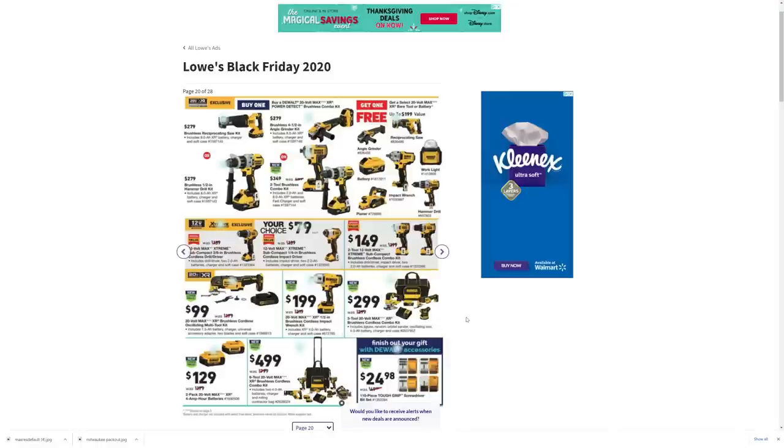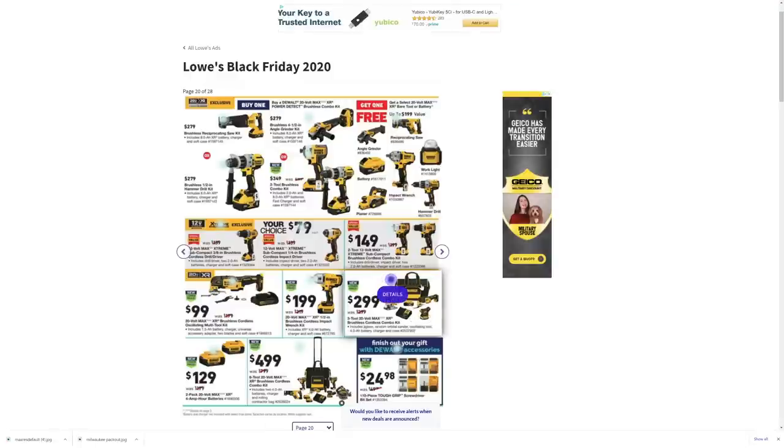That's DeWalt's woodworking kit, 3-piece kit. It's got the jigsaw, the multi-tool, and the sander, and the battery, and the charger, and a nice, bigger, tougher contractor bag than the other normal DeWalt bags. $299, you can't beat that deal. It's just such a great deal and a great kit. Every one of these things, guys, we've showed you already. So, again, nothing new on this Black Friday flyer.